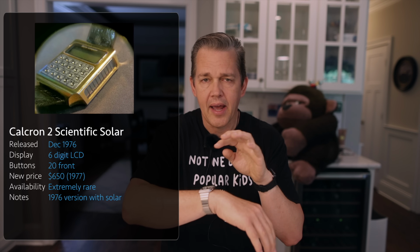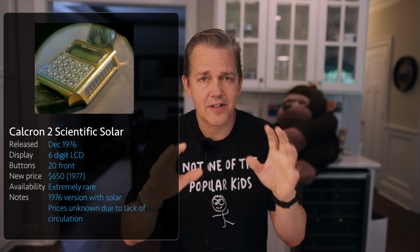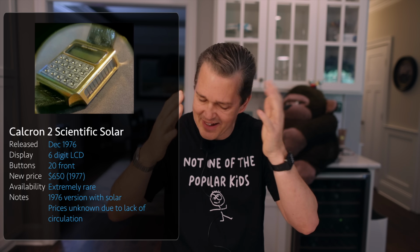However, they sold enough of them that they made a follow-up watch the next year, which actually had a few more features. It was a little more reliable, and it had a solar panel on the side. A very rare watch even today. I've never actually seen one. I would love to collect one. If you have one, please let me know.